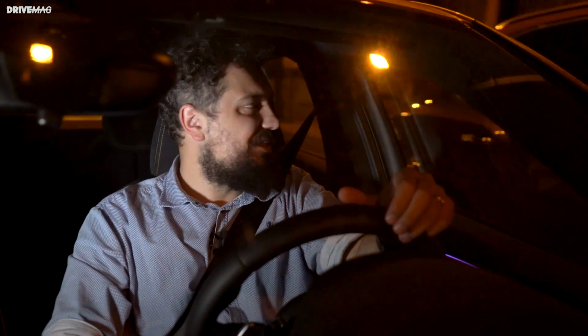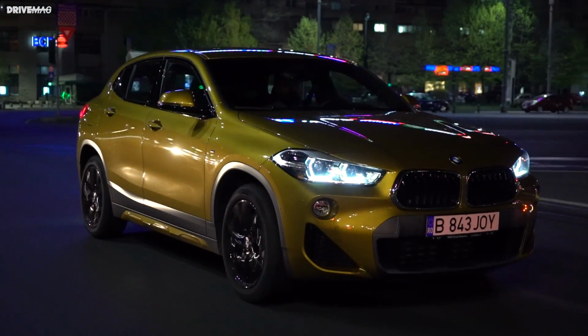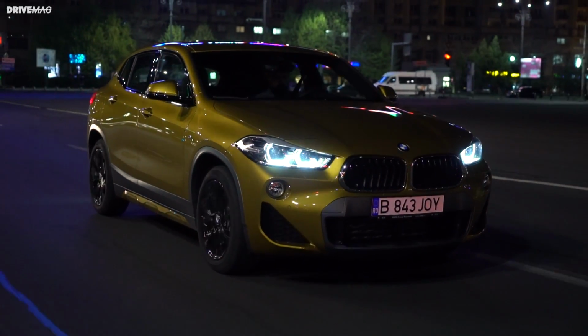Oh look, it's a Bentayga. My car is also stylish. It's a beautiful car, this one, and a stylish car actually. It's a stylish car, and as with any stylish car, it costs you money.